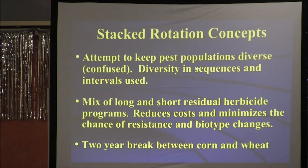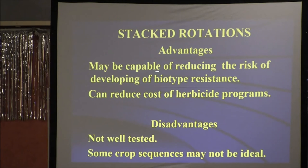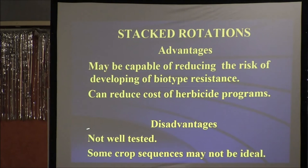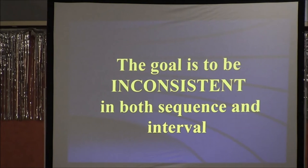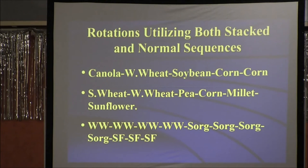So we attempt to keep the pest population diverse or confused, mix the long and short residual herbicide programs. It reduces the risk of developing this biotype resistance. I say here it's not well tested. We've been doing it long enough now that I'm getting a lot of confidence in it. The goal is to be inconsistent in both sequence and interval.